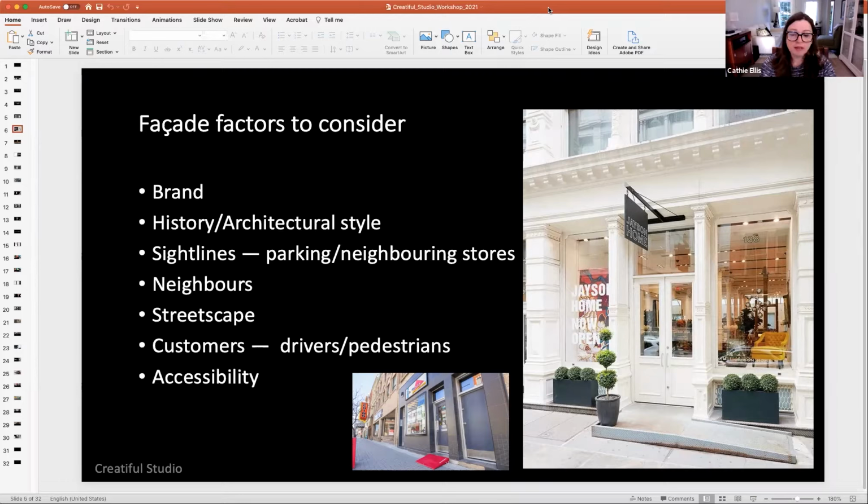And also the streetscape. Is it a street where people are walking? Is it a pedestrian avenue, or is it not? What's happening with the benches and the lighting on your street? Are you close to the street lighting or not? Very important considerations. And it's something that you need to look at night as well. Don't avoid thinking about that. You do need to make a couple of trips at night, even if your business isn't open at night. You need to know what it looks like at night and really think about what's happening on the street at night. And again, what are your customers, drivers, pedestrians, where are they coming from?